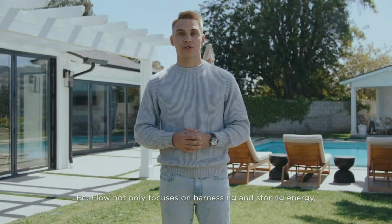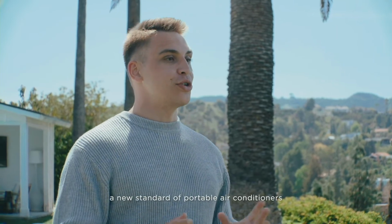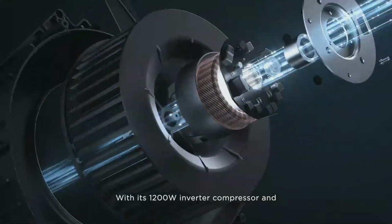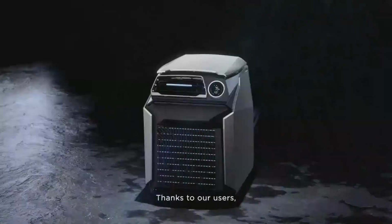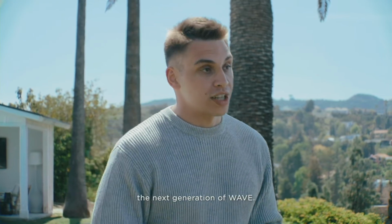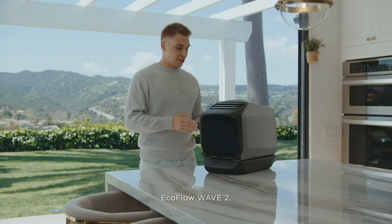EcoFlow not only focuses on harnessing and storing energy, we're also introducing groundbreaking ways of using energy independent of power grid. In May 2022, we introduced a new standard of portable air conditioners to the market with Wave. With its 1200 watts inverter compressor and 4000 BTUs of cooling, Wave was one of the most powerful portable air conditioners of its size. Thanks to our users, we were given a bounty of valuable feedback and inspiration that went towards the next generation of Wave. And today, we're so glad to introduce our second generation portable air con, EcoFlow Wave 2.